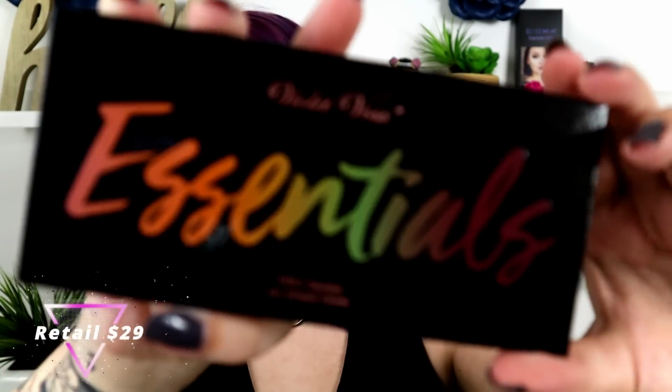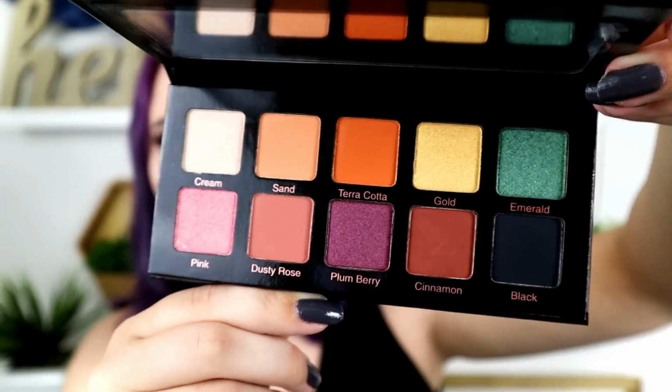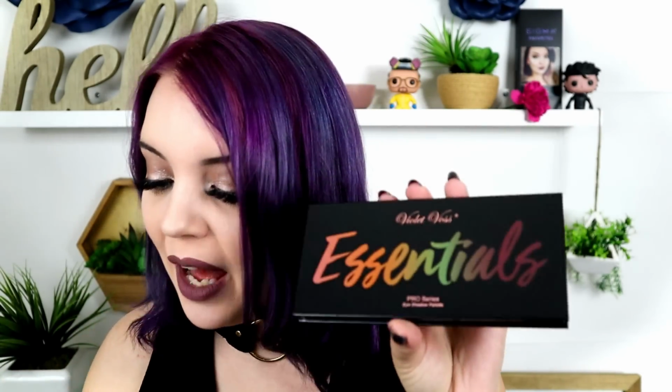So this is from Violet Voss. It is the Essentials palette. It is from their Pro series of eyeshadow palettes. They're small palettes, and this color story is so cute. It is definitely like the Through My Eyes palette from ColourPop or the Tartelette Unleashed palette from Tarte. That's what this color scheme reminds me of, with the oranges, the neutrals, and the pops of blue as well. So this palette, the Essentials, is really cute, and I think I'd probably get a lot of good use out of it, especially this dusty rose shade, because I love a muted color. This retails for $29.